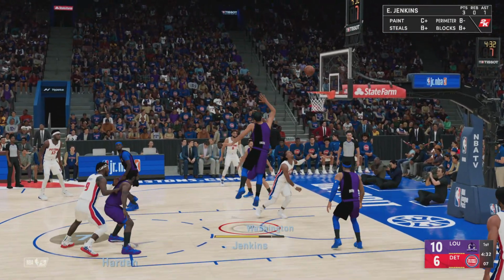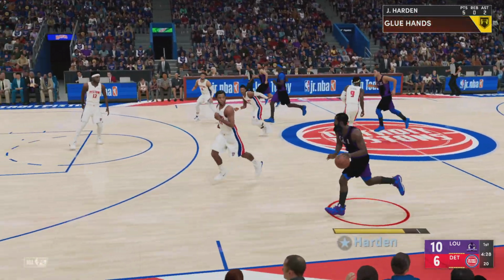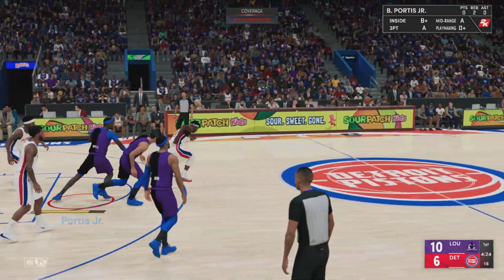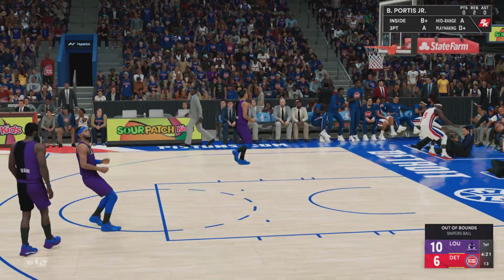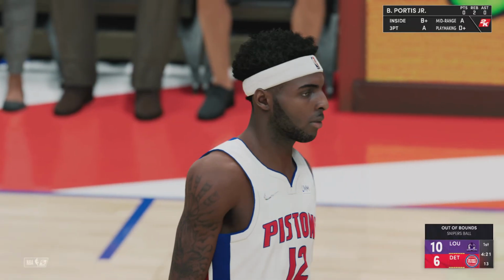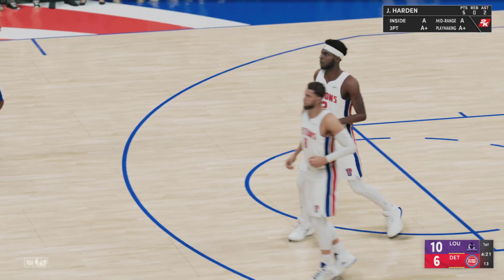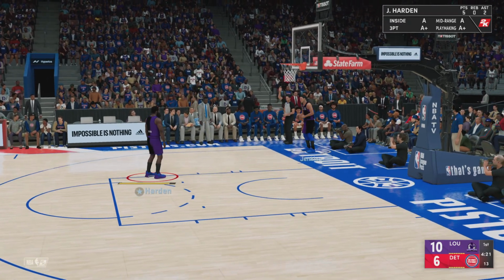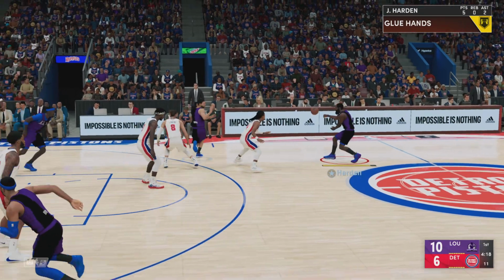And here's Washington. And he's having an ugly quarter from the field. It seems really frustrated. Here's Portis. Robinson with the block. Well, no easy buckets with Mitchell Robinson in the vicinity. Sends that back with authority. And a little over 2.5 minutes gone here in the first.